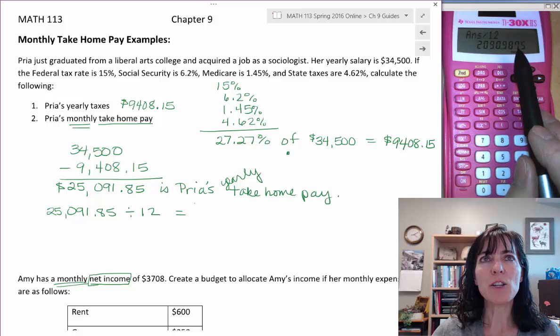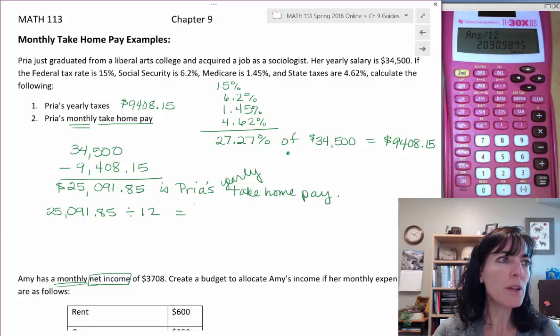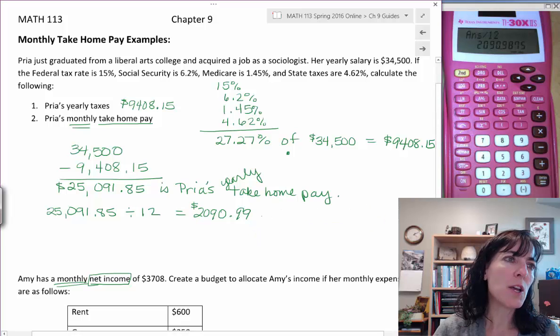So I look at the next digit, which is a 7, and that's going to cause me to bump that 8 up to a 9. So what I'll put is $2,090.99 instead of 98 because of that following 7 that made me bump that 8 up to a 9. So $2,090.99 is Priya's monthly take-home pay.